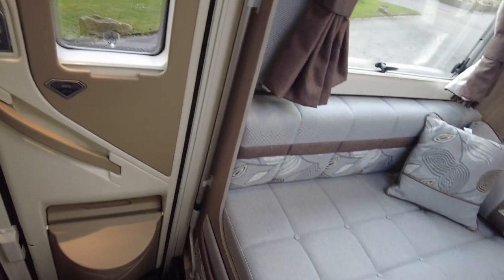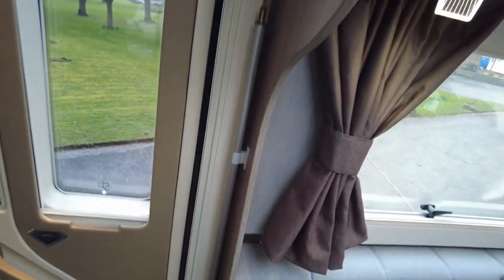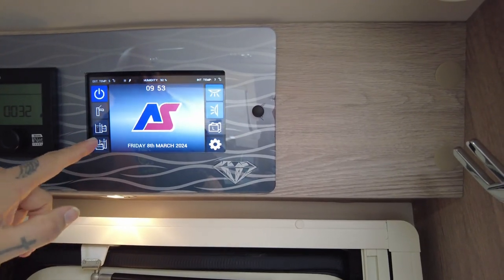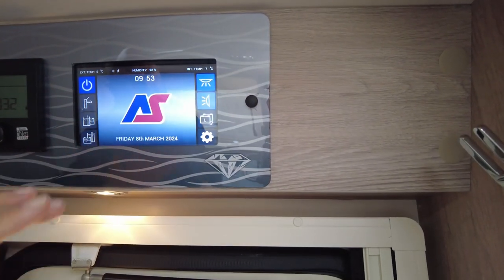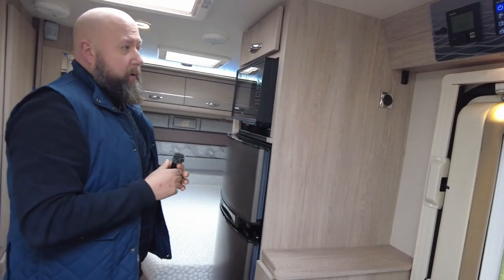Just at the side of the habitation door, you can see there, you've got your awning winder. Mm-hmm. And then above, that's your control panel for the heating and hot water. And then that's the control panel for everything to do with 12 volts. So lighting, water tanks, water pumps, all that sort of stuff is all on there.